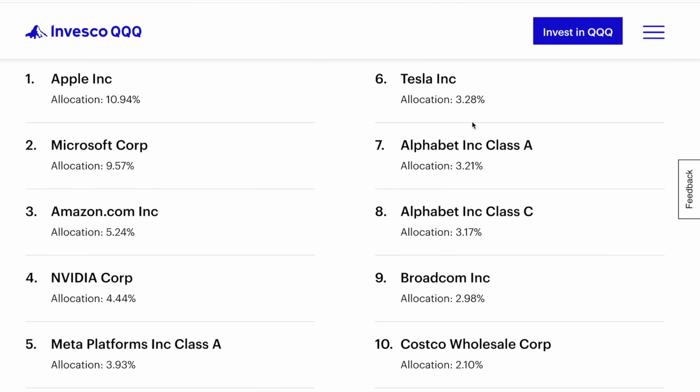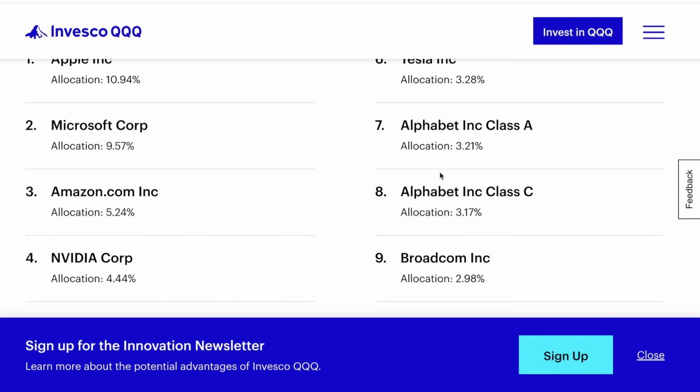Again, this is the QQQ. This is why you want to look at that, right? So look at the top 10. The top 10, 8 of them, Magnificent 7, 8, whatever you want to call them, makes up, let's see here, 45%, I believe it is, out of a boatload of stocks. So that's why you want to look at that.